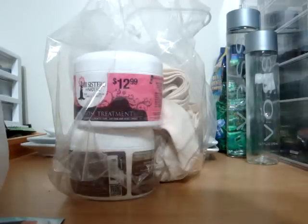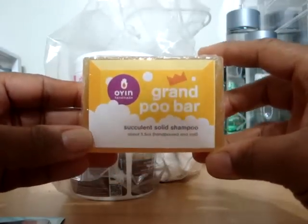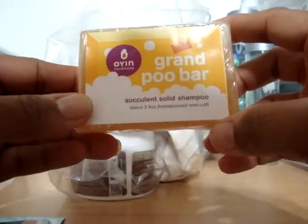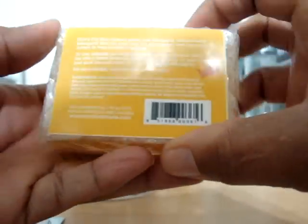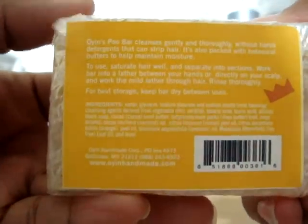This next one is a shampoo bar. And it's called Grand Pooh Bar. And it's a solid shampoo. And again, I asked the young lady if it had any sulfates and all that stuff, and she said no. So, okay. I'm going to read this eventually to find out.